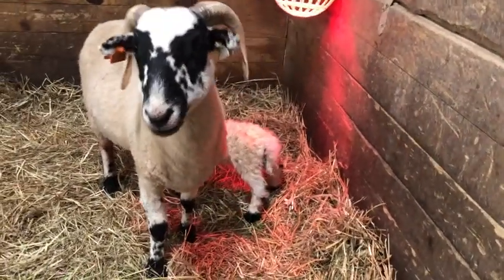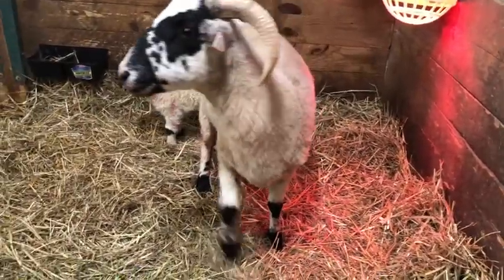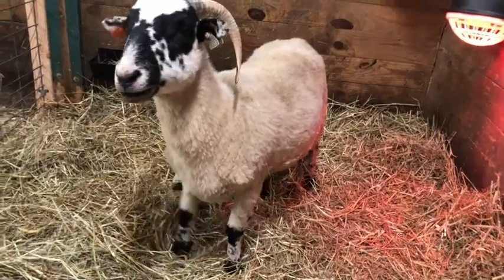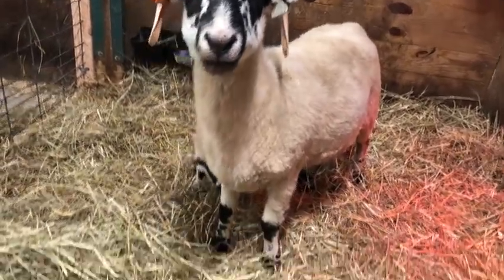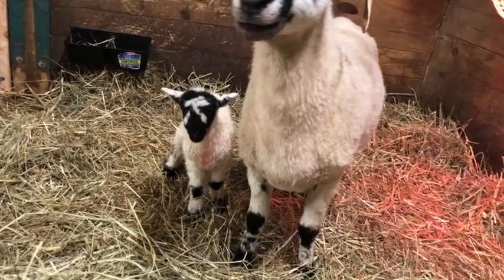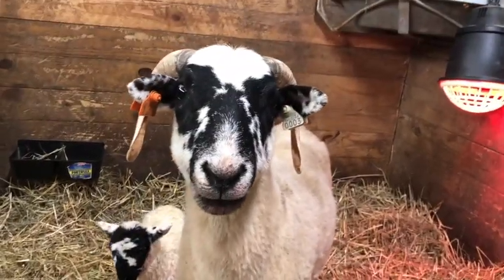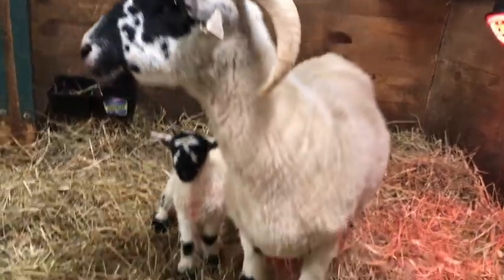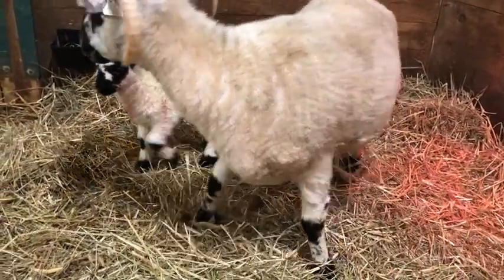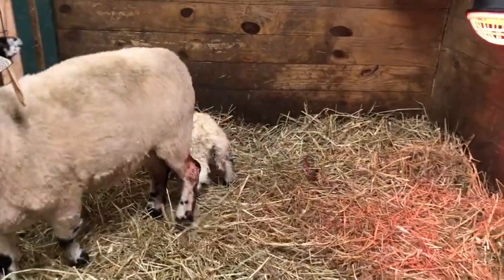So we dipped her umbilical cord in iodine like we normally do, and then we checked Mama to make sure she had milk, which she did, and the lamb has already been feeding. She's been doing good. We haven't weighed her yet because Mama is pretty protective. Yes. She's pretty protective, but that's exactly what you want with a baby, to look good.